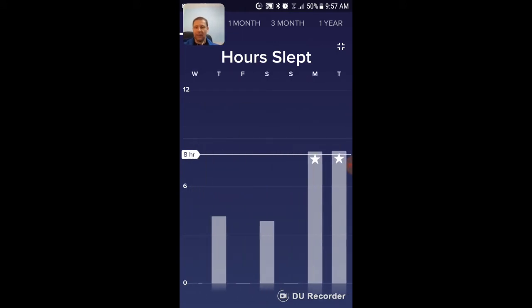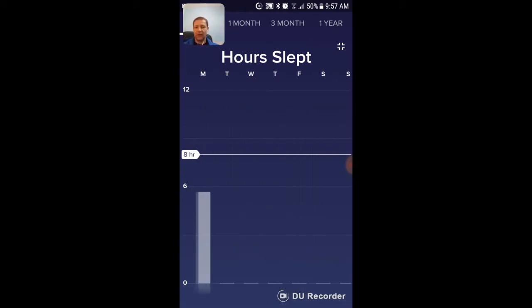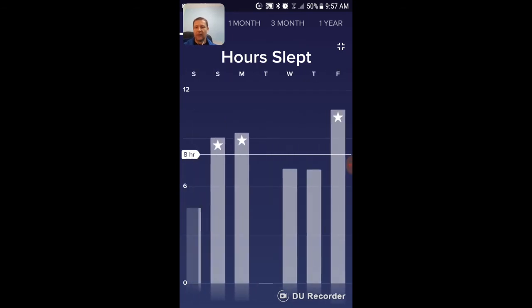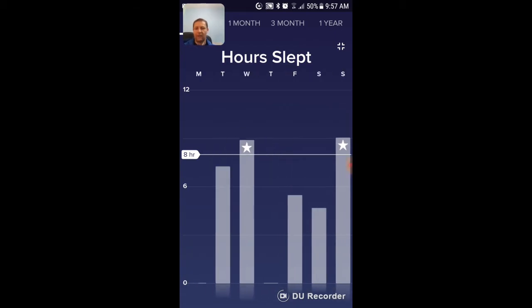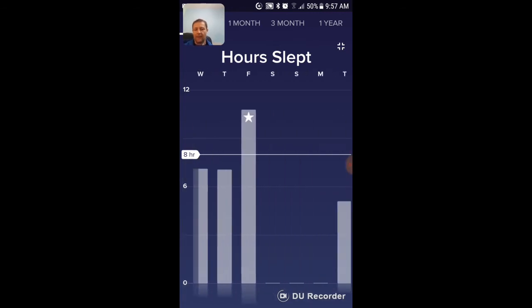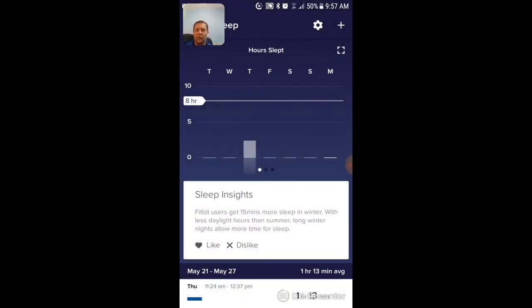I'm terrible at it. Yeah, very rarely. Like I said, I don't wear my tracker to bed much anymore because I just find it uncomfortable. But you can see I often fall short. You can see 3 out of the 7 days there, I did okay. This one's a bit better this week. But yeah, anyway, try that. Try and get some sleep. Often overlooked.